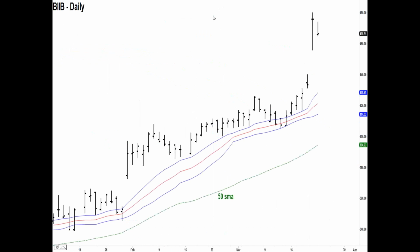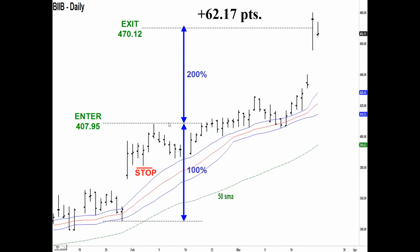Now, a lot of our students say, Steve, I like to trade expensive stock to trade options. Can we apply options to this? Well, you sure can. Let's look at this older example in BIIB here. Okay, this is in February. And if we look here, we're above the 50-period moving average. Now, we have 5 closes. We closed below that Bollinger Band. Then we have 5 closes above. And then we've located a short-term top here. So we can go long at 407.95. We measure the distance to where the rally started, and there's our 200%. So there's 62 points in basically a month.